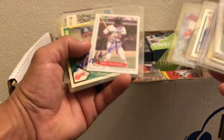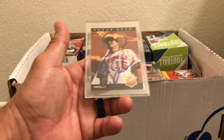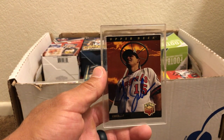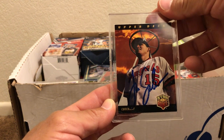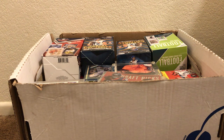Dimitri Young. There's another one. Mark Newfield. Lee Stevens. Haywood Jeffries. Oh my god, there's a good one. Checklist, Tim Salmon, if that's real. I'm an Angels fan, so that's probably the coolest thing I'm going to see right there. Tim Salmon, checklist, rookie autograph. Send it to PSA, see if it gets certified.